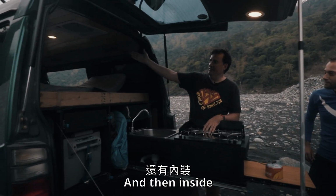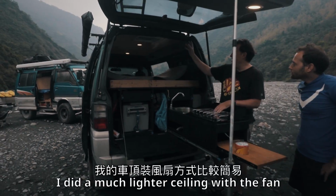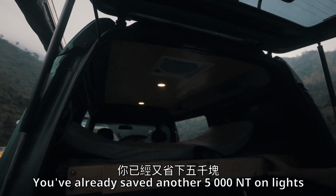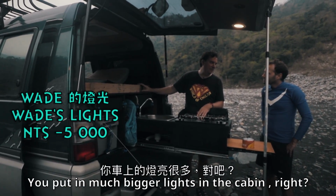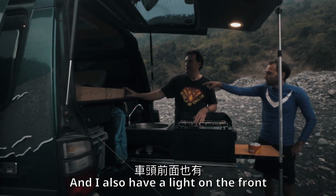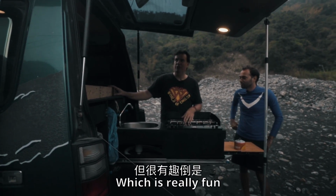And then inside, you can see the ceiling. I did a much lighter ceiling with the fan. I also have the same fan that you have. So actually, when you talk about lights, you've already saved another 5,000 NT on lights. You put in much bigger lights in the cabin, right? I also have the lights on the side, and a light on the front. And I also have that silly LED colorful light bar, which is really fun.